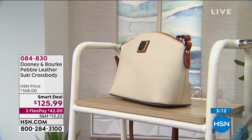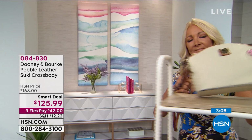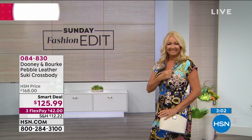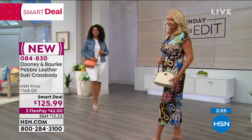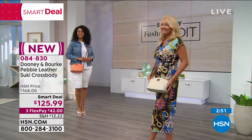Size-wise, it's about 8 3/4 in length, 4 1/4 in the width, 7 in height, 25-inch max strap drop. But like you said, you can take out that center portion and wear it more of a shoulder bag and make it totally either hands-free or even carry it as a clutch if you would like. Outside pocket is available to you. It's clean and classic. And at this point, if you want that bubble gum, we have 30 left.